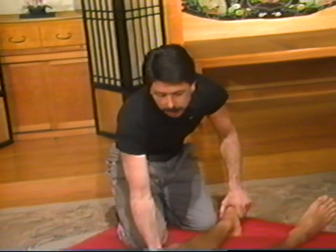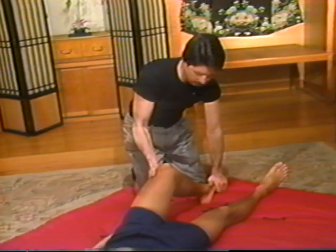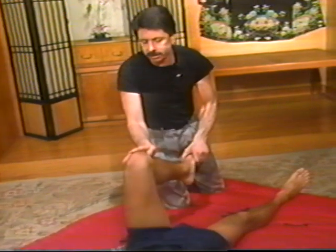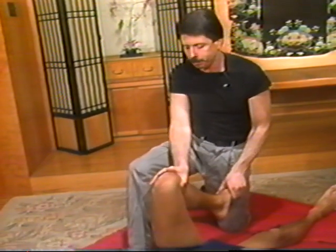Turn yourself around. Put your hand underneath the knee. Lift the knee up. And your other hand is cupping the foot. We're going to press the knee down to the chest. You might want to bring your other leg up for balance.